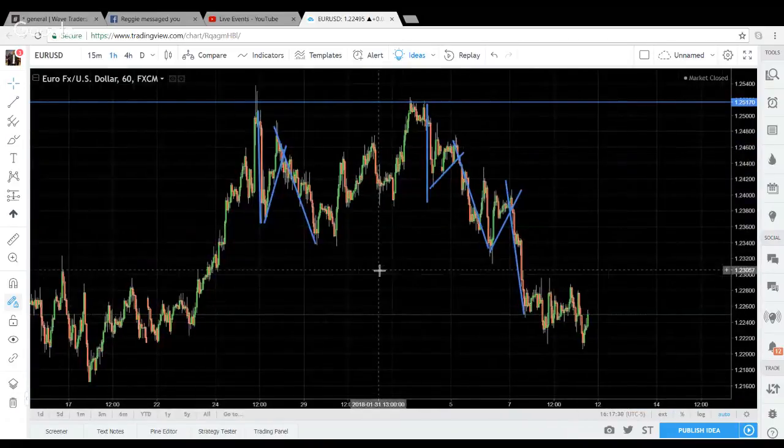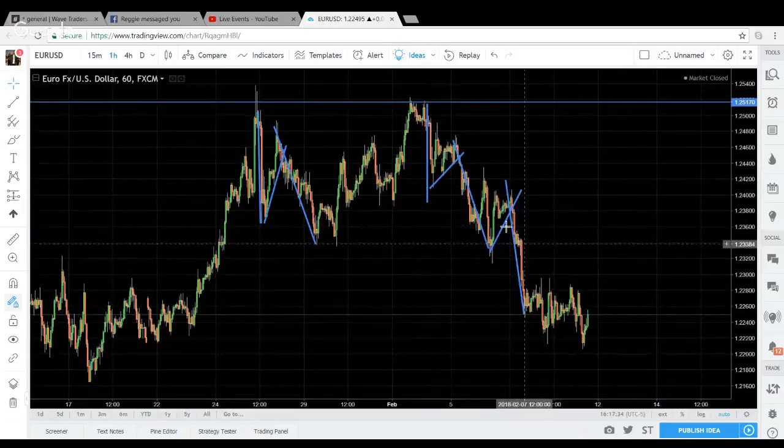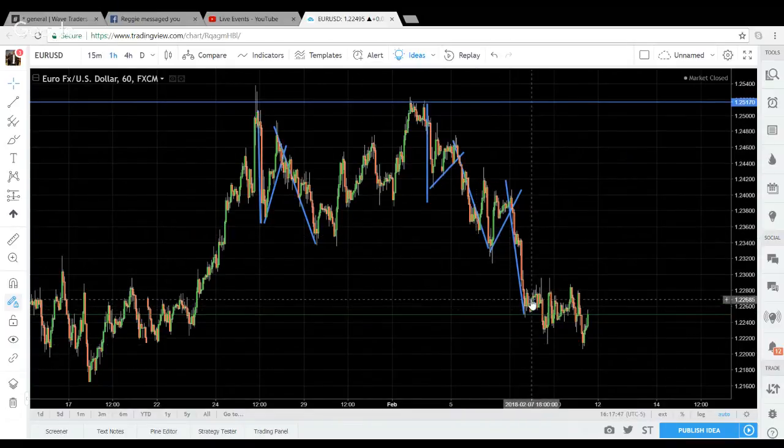So you guys want to be aware of how the market is moving before just trading, right? You won't understand supply and demand. You won't understand support and resistance. You won't understand any of these things if you don't understand how this operates, how this moves. So it's very, very important.